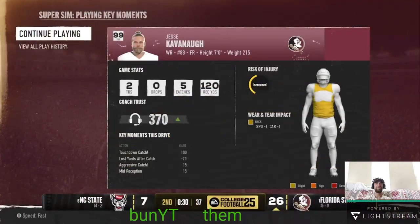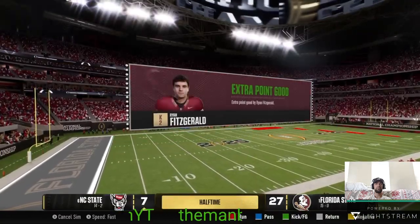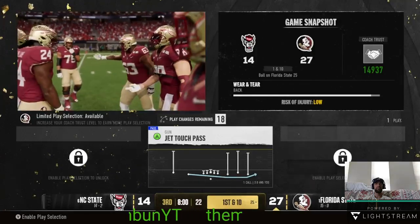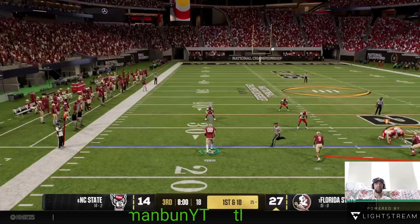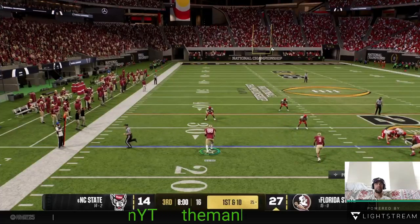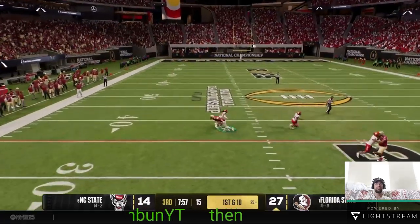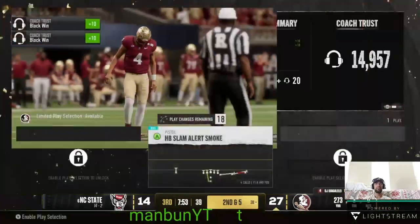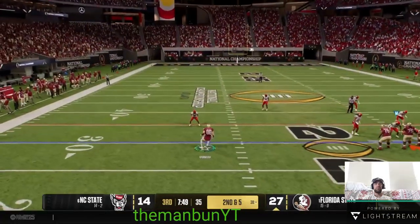7'7" tall. Oh, no. And the back now goes in motion. A pop pass on the jet sweep. They'll bring him down right at the 30-yard line. Second down after that run on the previous play.